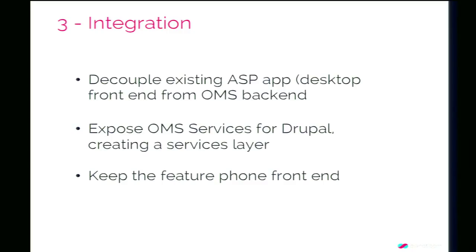They decided to do it in a few steps or phases. Eventually, they're going to replace the whole thing. But for this phase, especially because of the time frame, they wanted to keep the back office the same way. So we need to decouple that, meaning let's ignore the desktop front end and bring Drupal on top of it, but make sure that Drupal can talk to this OMS ASP backend, right? Which is the second topic here. And again, let's not touch the feature phone. That got to continue working.